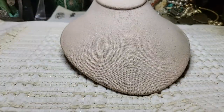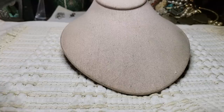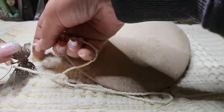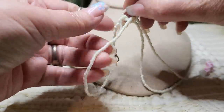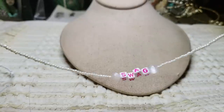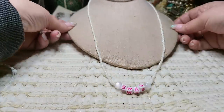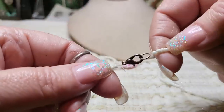And we have another, I don't know if this is a kid's. Well, we got a little tangle first. Okay. Oh my goodness. It's got a knot here. There we go. Okay, lobster claw clasp, sea beads, and swag. And it's long. Look how long it is. Little moon glow beads on the side. I think somebody made this. It looks like someone made it.